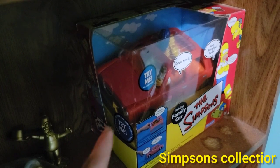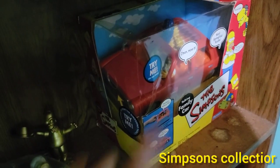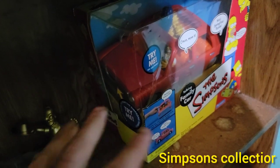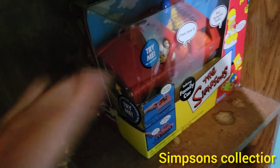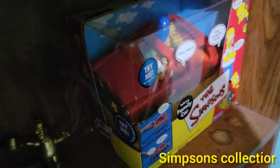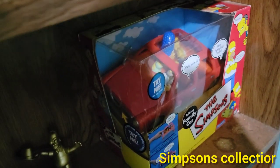But below that, we have the family car. And again, if you guys want to see this open, let me know. I am willing to open this one just because it looks like it's already been opened and the packaging is rough. I wouldn't mind putting batteries in it to see what it says. So if you guys want to see that open, just let me know.